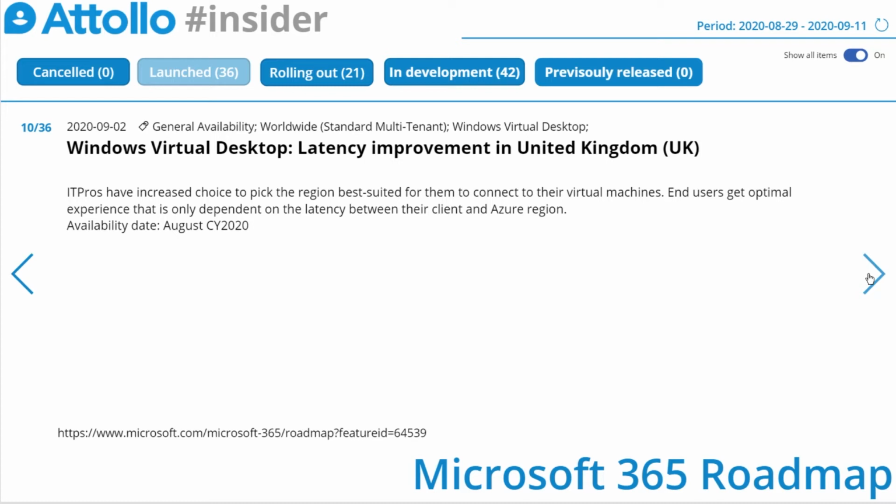Windows VDI, latency improvements in United Kingdom. VDI, virtual desktop, latency improvements in France, latency improvements in Norway, latency improvements in Korea.